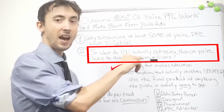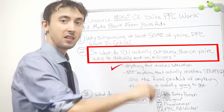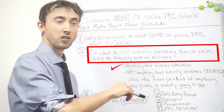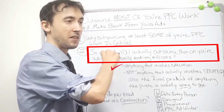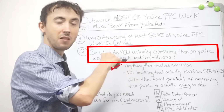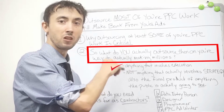And that ad can then, once you have it and you've approved it, go to a second data entry team, or person, I should say. It's just an individual person is all you really need. And that person can create a copy of that same ad that you've approved for all the other keywords that you're running in the account.